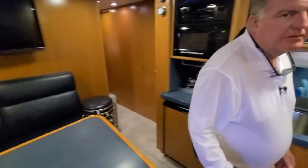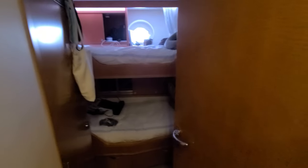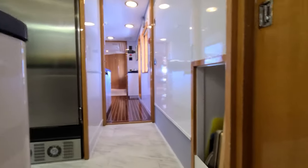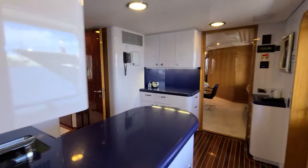Okay, nice big crew mess. Oh yeah. And then there's three staterooms forward for the crew. They're all kind of the same size, correct? Correct. Okay, you get the idea. And then how many heads do they have? So each cabin has its own head. And if you needed to access the engine room from within, can you do that? We can access it from the main deck and from the aft cockpit.